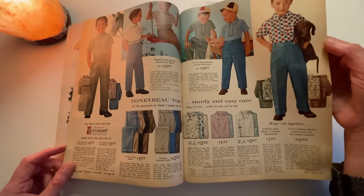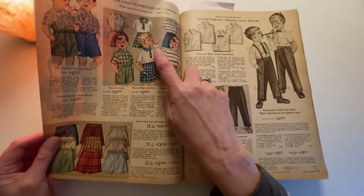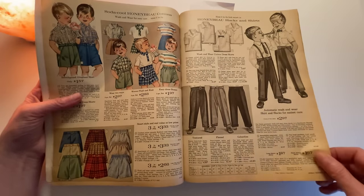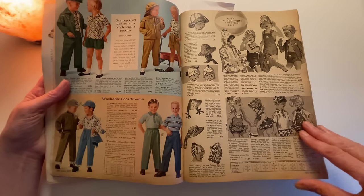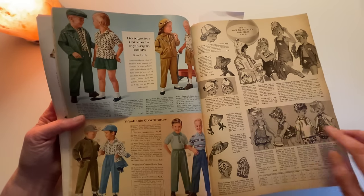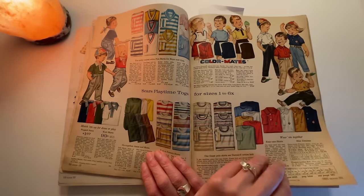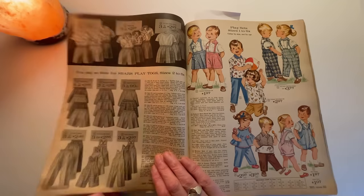Guy's holding that dog. Dog's like, seriously? This kid drinking his soda like it's, like, so cool. I just love little boys in little slacks like that. It's so cute. Oh, look, the boy and girl have matching outfits. Go together. Sears Playtime togs. So cute. Oh my gosh.